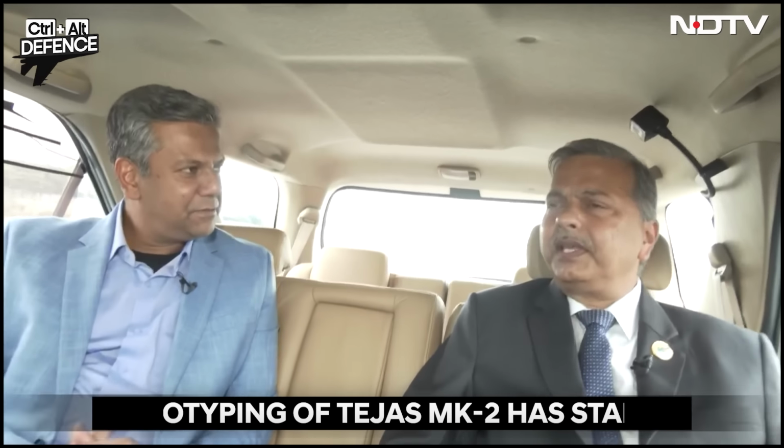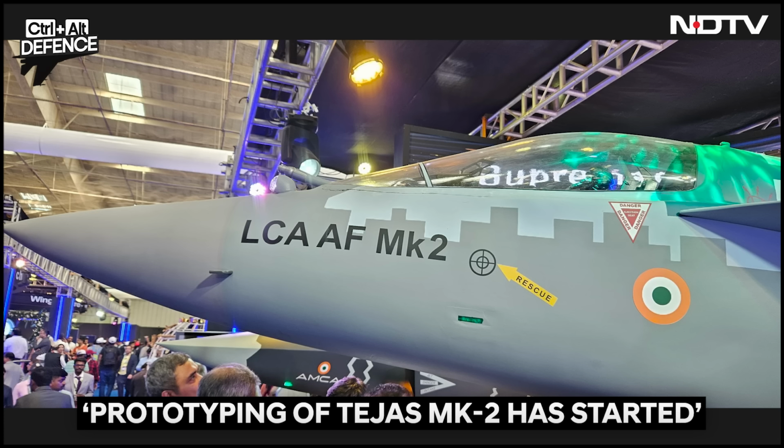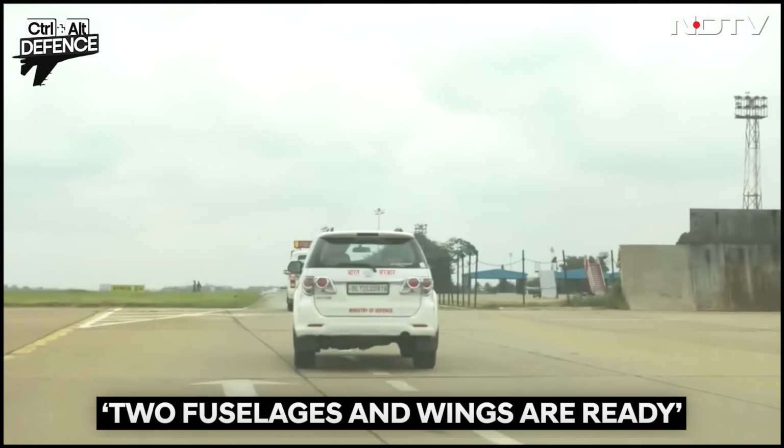But sir, tell me a little bit about the Tejas Mk2. Now, my grouse is that you haven't flown it as yet. You haven't prototyped it as yet. Why was that so slow? No, the rollout of the aircraft. The prototyping has already started. We have the center fuselage already done. The wings are already made in our R&D center. This rollout will happen as you see.